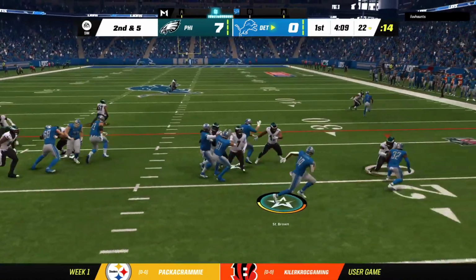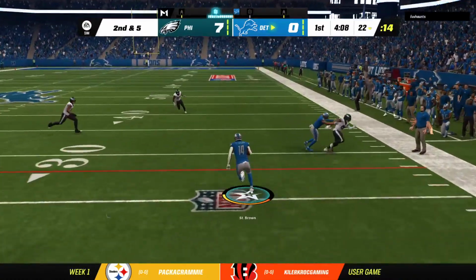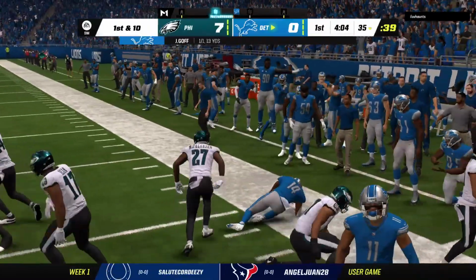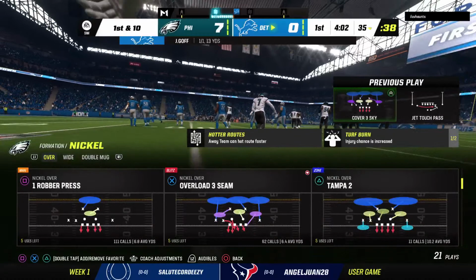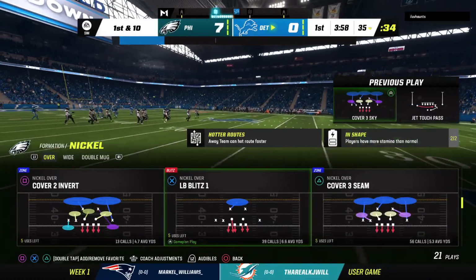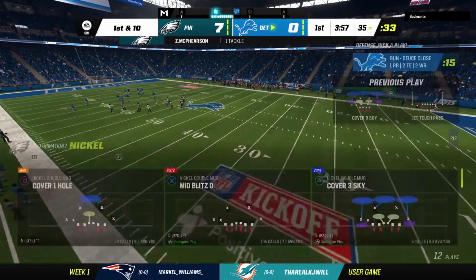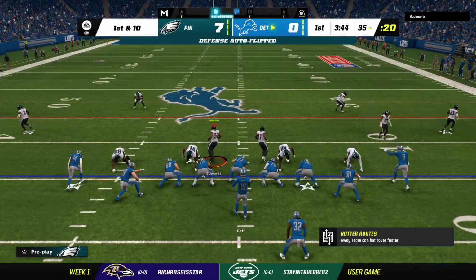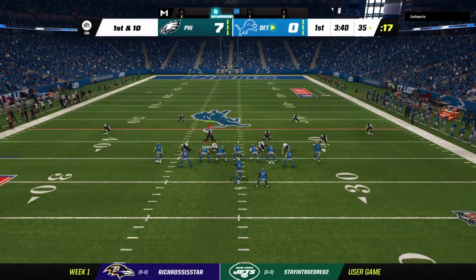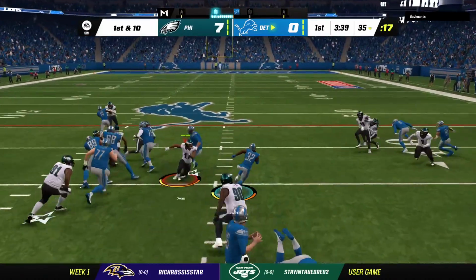Now Goff taps this forward. That's a jet sweep. And up to the 35 before they're able to knock him down. 1st down Lions on a pickup of 13. And that's something you have to get ready for defensively, because in today's NFL, teams will use their wide receivers on jet sweeps, end arounds. They'll move it back in the backfield to make them running backs.